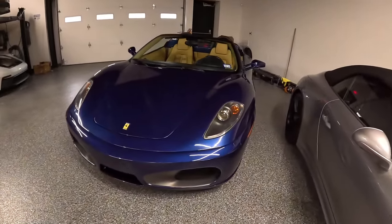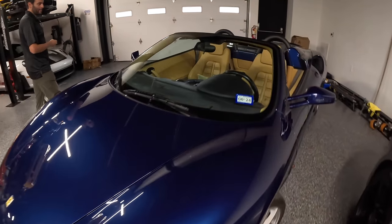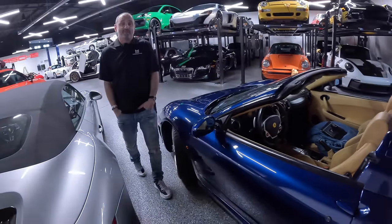We got a 430 Spider, with the nice F1 blue transmission. This is a great car just to drive around in the summer, not worry about anything, and look pretty cool. Yep, I had one of these.